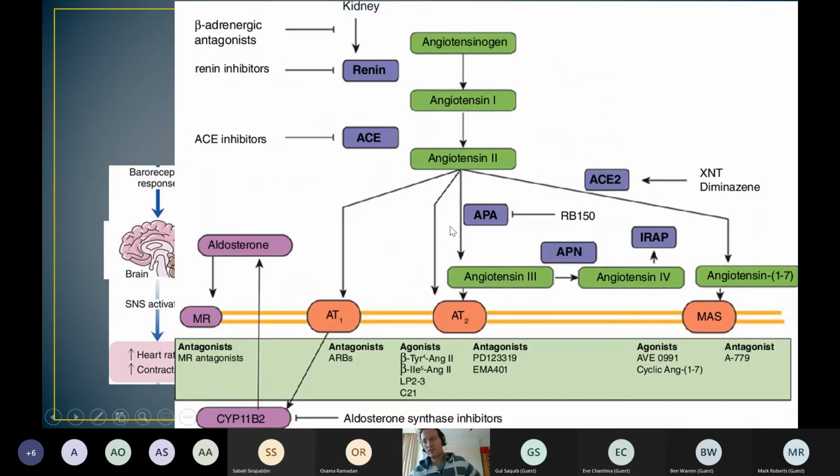Very briefly, the kidney side of things, the renin-angiotensin-aldosterone system. The kidneys produce renin when you have got a decrease in perfusion, and the renin converts angiotensinogen to angiotensin 1. Our ACE inhibitors work here and block the conversion to angiotensin 2, so that's why ACE inhibitors are so effective.